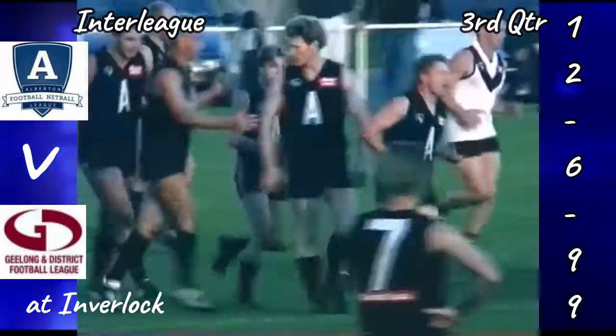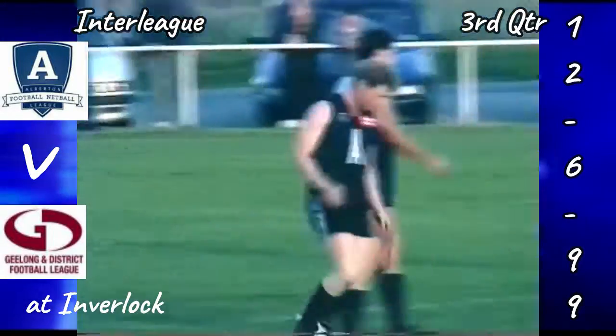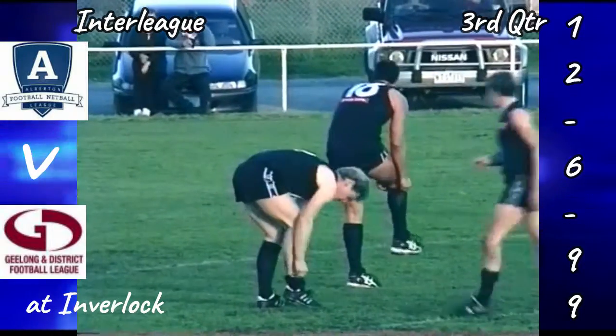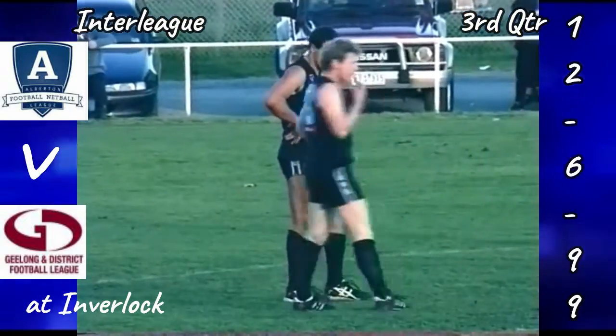So the Lexus of Wyndham scoreboard now, 23 minutes gone, third quarter. Geelong District Footy League 8-8-56 trail the Alberton Footy League 13-6-84, and been a very productive quarter, 5 goals to 1, Dick.